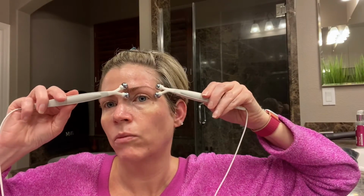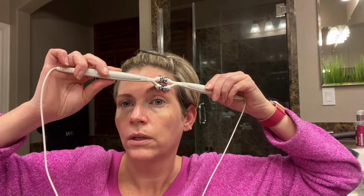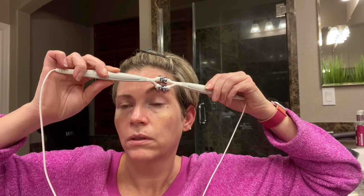So next, we're going to really get in there and lift that brow. So we take one probe at the beginning and the end of the brow, pinch them together, and then lift and hold. So I'm going to hold this for about 5 seconds. And we're going to repeat this 3 times.